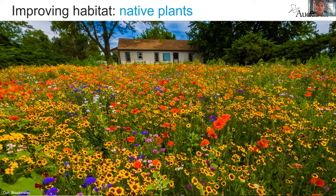I don't need to preach to this audience about the utility of planting native plants. What they provide for birds is resources directly and indirectly through the insects they host, which are critical for the life cycle of pretty much all of our bird species. Even if they aren't insectivorous as adults, they feed principally caterpillars, but other insects, to their young, which helps them thrive and fledge. That connection is very clear, so I'm not going to spend a lot of time on it. But it's really critical that we get more native plants in the ground to support our native bird species.